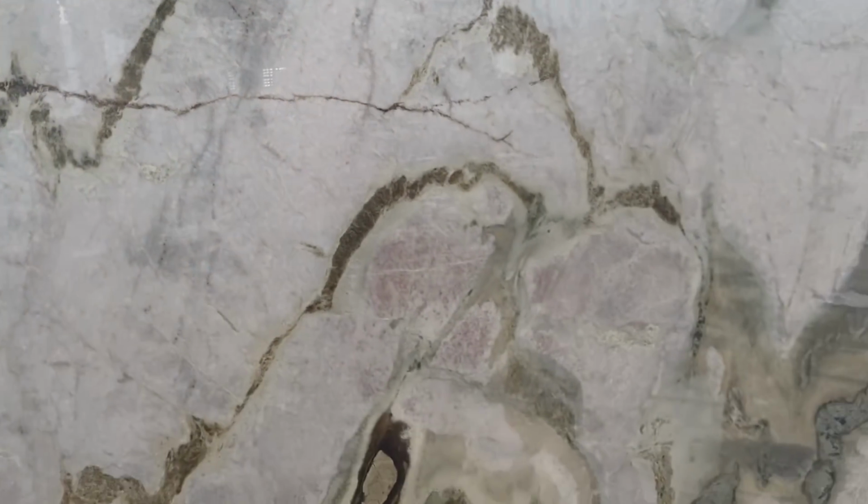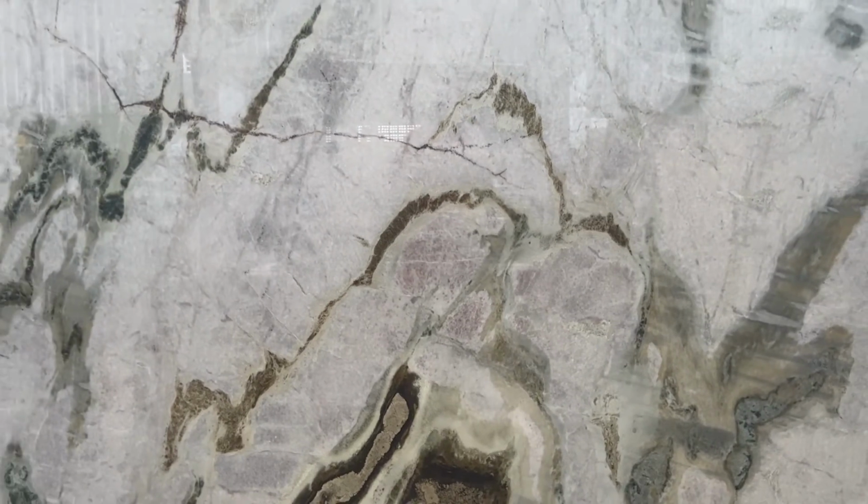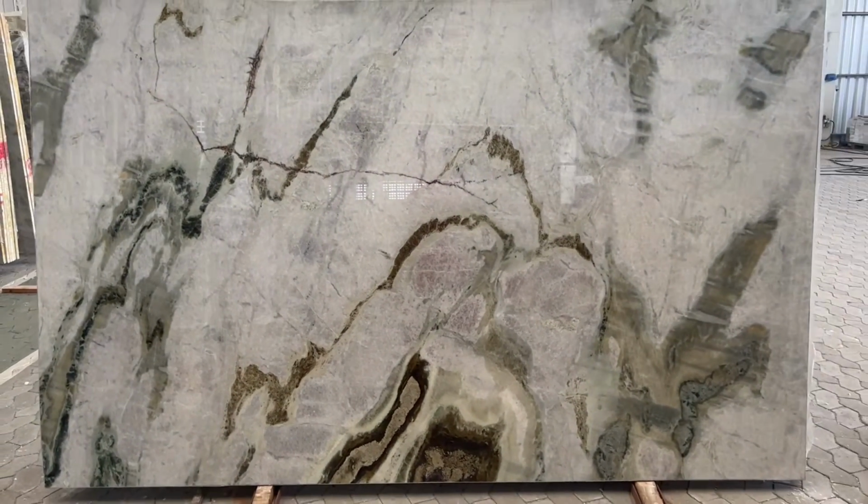That's why we consider this material a premium. All right, so this is the Calacatta da Vinci, block 10888.